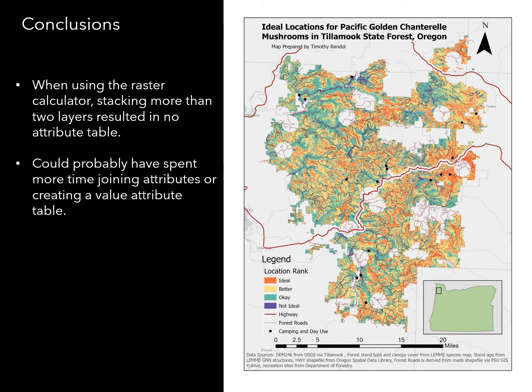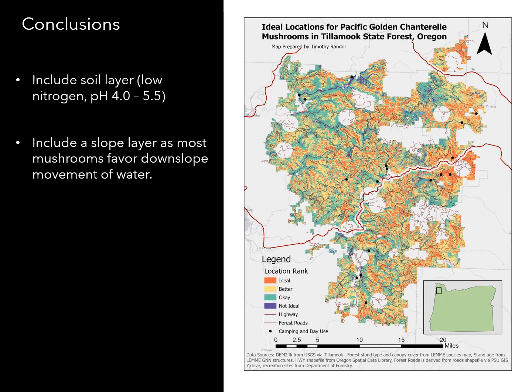One issue I came across after running the raster calculator was that an attribute table was no longer associated with the output. Perhaps I could have built a value attribute table to join to the final raster. I'm not sure. It'd be nice to figure that one out. And to keep building on this, I could add a soils layer with pH and soil chemistry, and I could also add the slope.